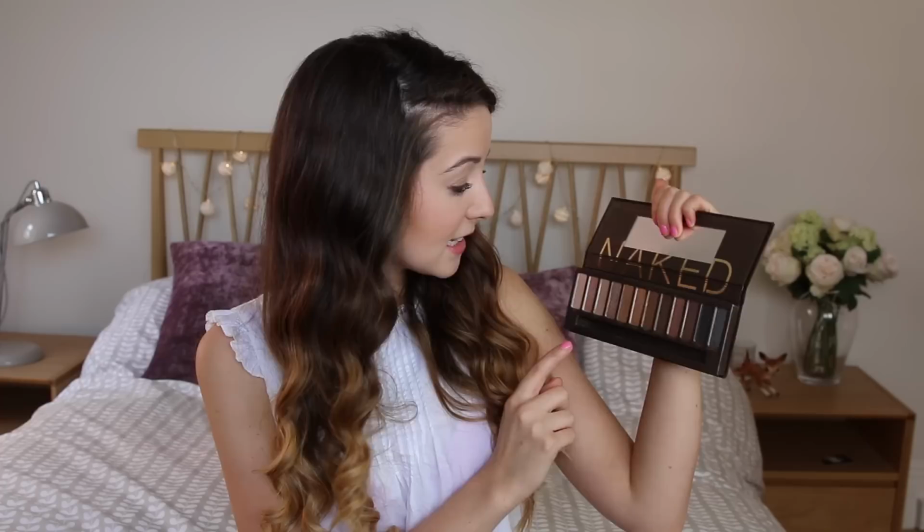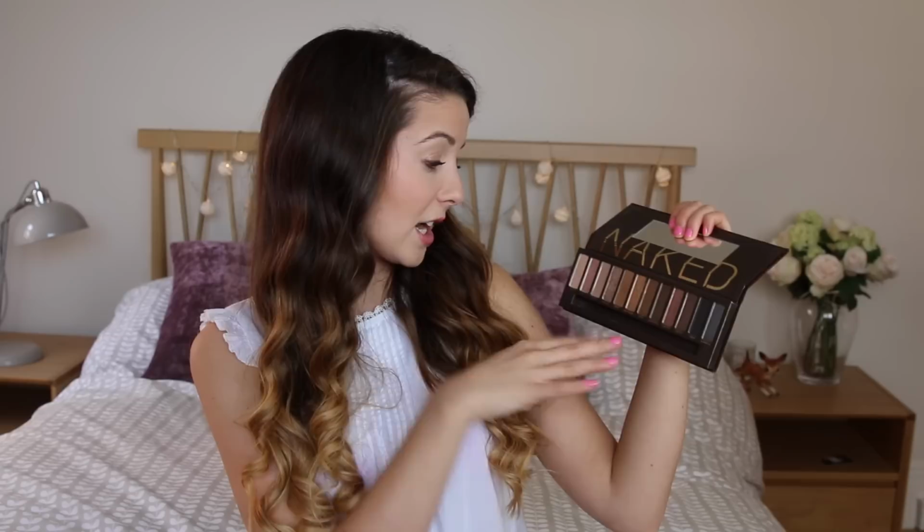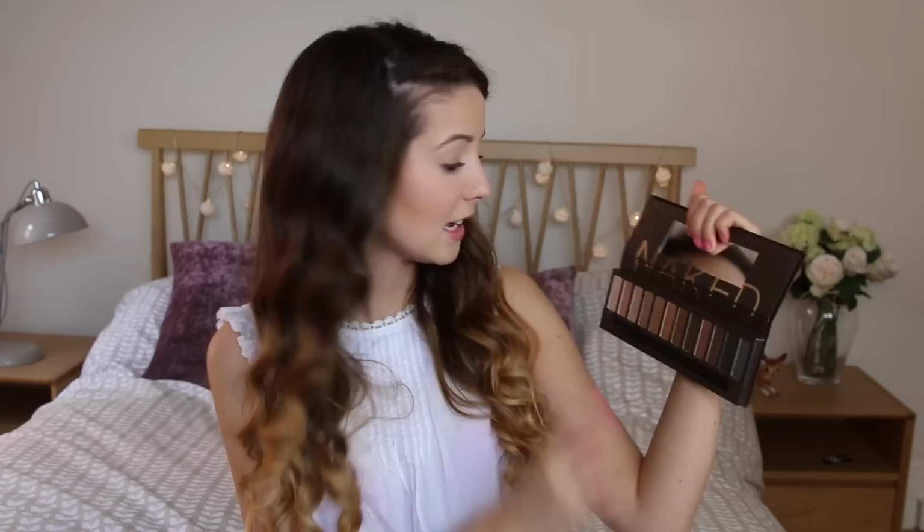It comes with 2, 4, 6, 8, 10, 12 eyeshadows, all in varying different neutral shades. There's not many matte shades in this. In fact, I think there's two matte shades and the rest are shimmer. But I've just been really enjoying using this. My favorite ones to use are Sidecar and Half Baked and Smog.